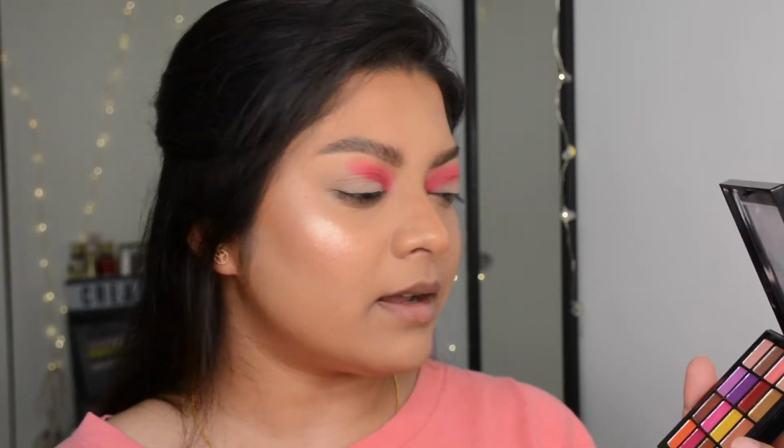The pigmentation and the blendability of these matte shadows, I think it's very smooth when you are blending. You don't have to spend much time, and same goes with the pigment. You don't have to layer it up like 5-6 times. With 2 layers you'll get the fullest pigment.